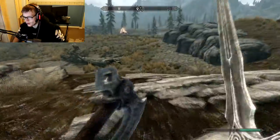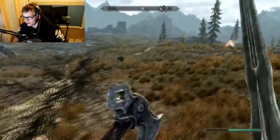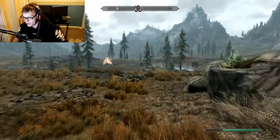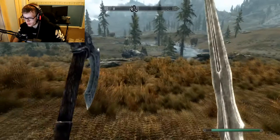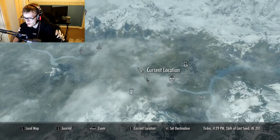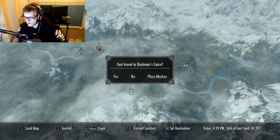What cookies? What has it ever got to clear out? I hope it's not the dragon. Not dragon, the giant and mammoth thing. Because I hate clearing out the mammoths. It's not.